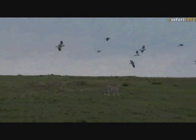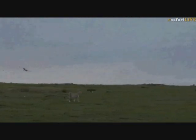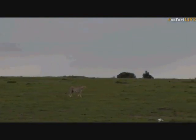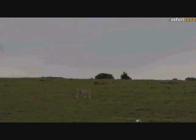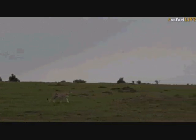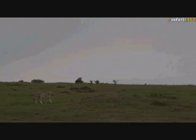Oh, this is so cool. Look at this. This is by far the most lapwings I've ever seen mob a cheetah. Yeah, you guys must be getting some great audio, like Ferg says. He's cranked up the volume on his side.